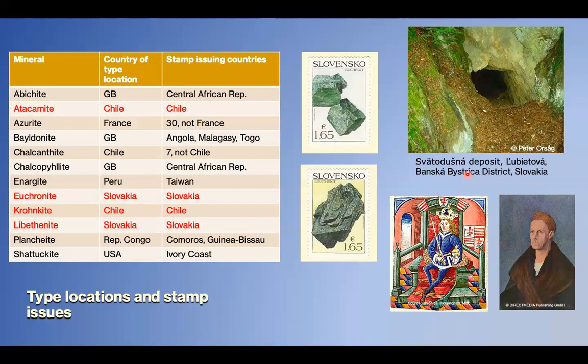Maybe we can tell stories about their names, who discovered them, who they were named after, what they were named after, and link them to the history of mining. Libethen, for example, was part of the Protestant League of 7 mining towns. These towns are now in either Slovakia or northern Hungary. In Libethen, mining started well before 1379. That was the year that Libethen was made a royal town by Louis I of Hungary, who's illustrated here in this 14th century painting. And German miners were attracted to settle there.